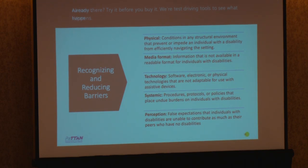When we're recognizing and reducing barriers, it might be looking at physical, the media format, the systemic barriers. Sometimes we have barriers related to processes that take more time, that make us less flexible with providing the supports in a more immediate manner. And then perception. We always need to be checking, like, again, I think I'm pretty much speaking to the choir. Our perception is we need to be supporting our students, but looking at the data to help us drive implementation.